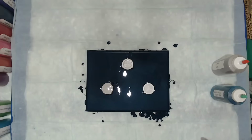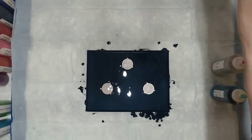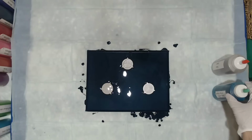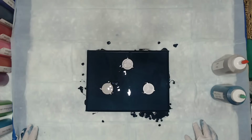You using up? I'm going to use that one up. He's using up. What do you got? Silver and what? Silver and Dalarani Phthalo turquoise. I love that color too. That one's going.